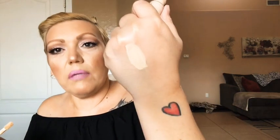Another problem I have with it is it doesn't have a very good range of shades, especially for darker complexions. Like this is a medium peach. Y'all want to see how light this is? And they have a light peach. Damn, she's almost out of this stuff. Yeah, that is pretty light. They have a lot of good shades for very, very pale, fair skin gals. Like I'm light skinned, but not that fair. But that's why I don't like it.